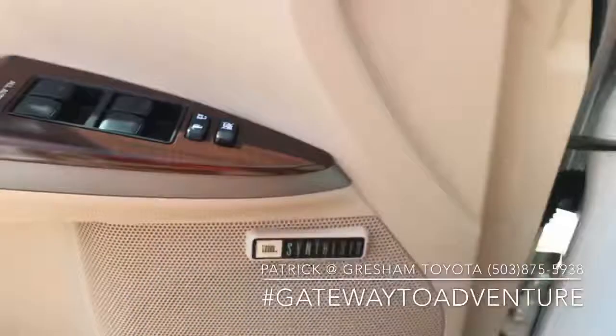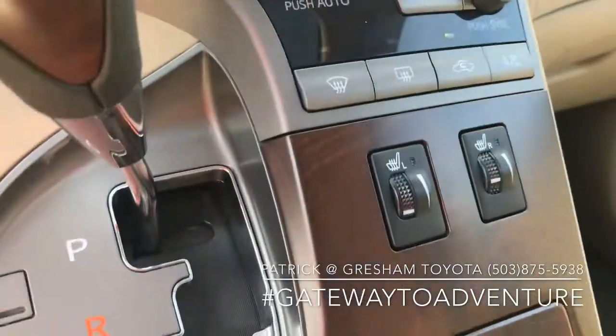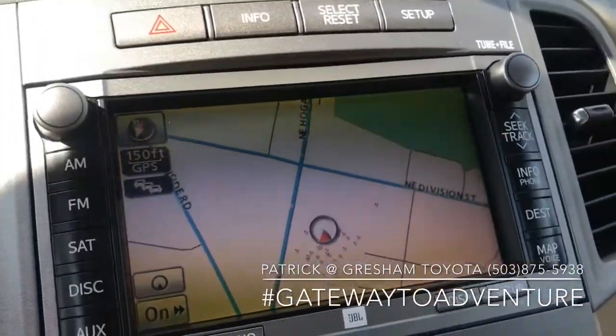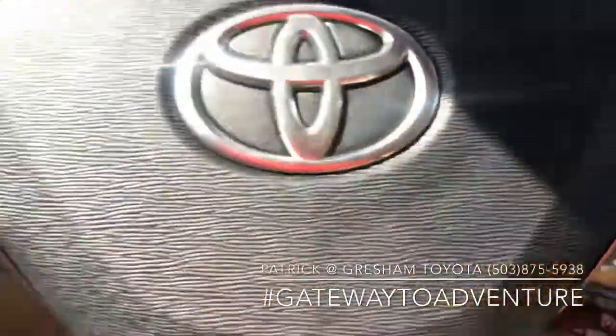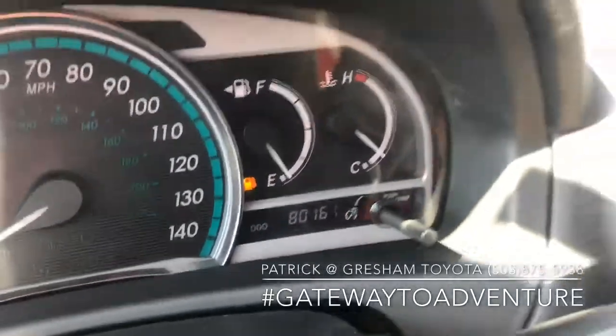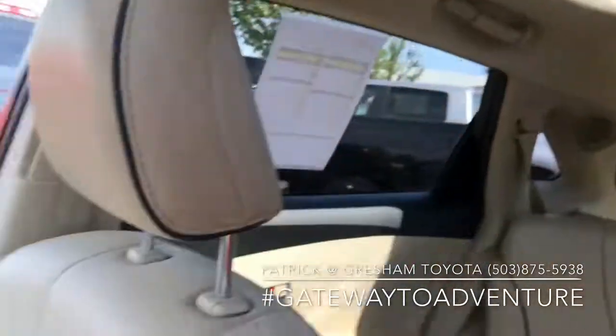This has the upgraded JBL stereo system. Heated seats for driver and passenger. We've got a navigation system, backup camera as well, Bluetooth for your cell phone, stereo controls on the steering wheel. This one currently has 80,161 miles on it, and it is in great shape.